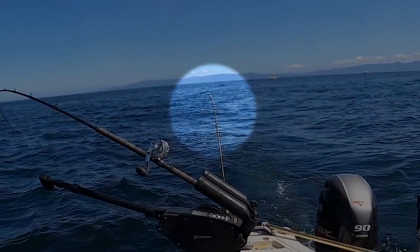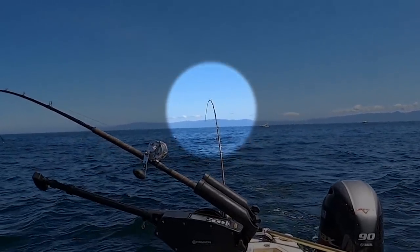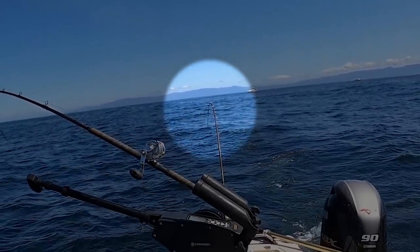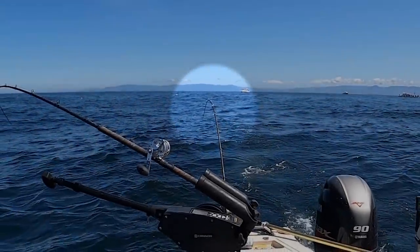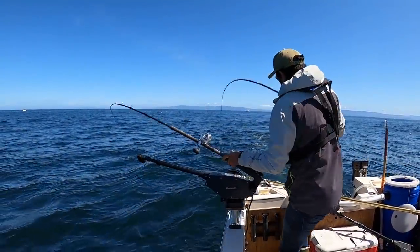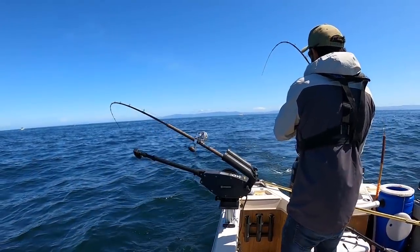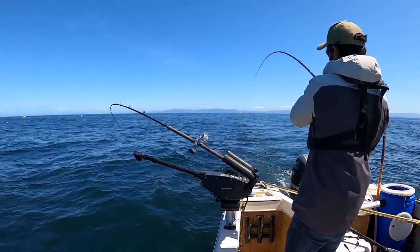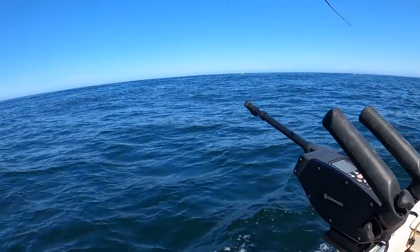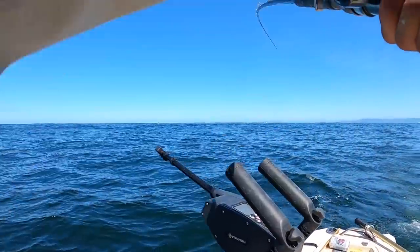All right on, buddy. Good job. Yeah, you know, we kind of poked away from the fleet. We were like dodging boats, and I was just like, let's get out of here. So we poked north a ways, and we're seeing good signs. Fish on. That one is at 55 again. Yeah.